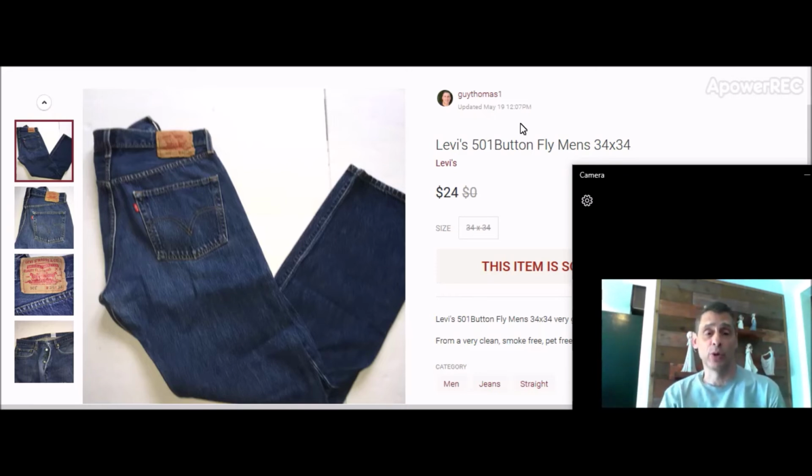Again, this was from that same sourcing trip. $1.50. These were Levi 501s. Sold for $24. Of course, on Poshmark, everybody pays that flat rate shipping. So I ended up getting $19 in change on these after fees. So an $18 profit, not bad.